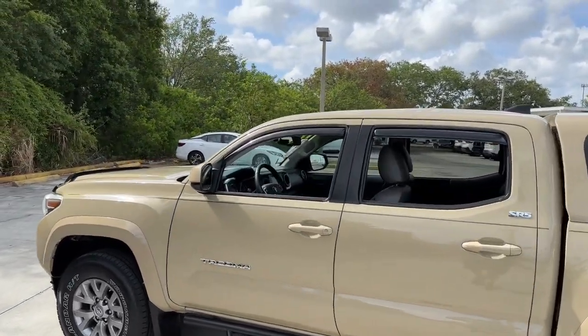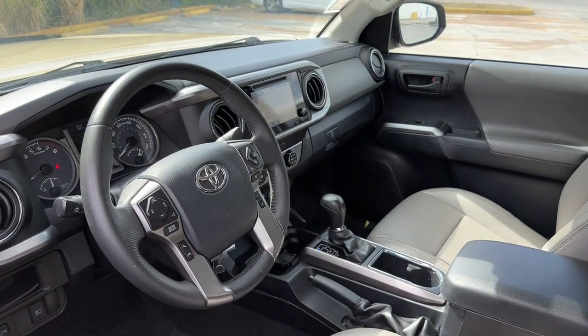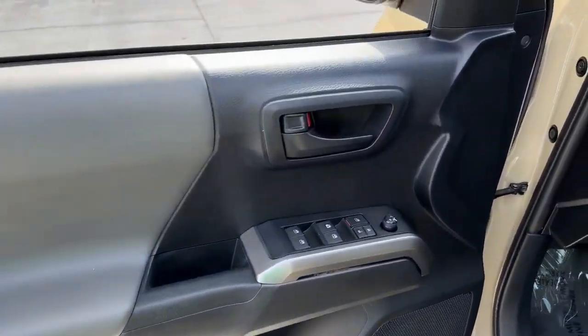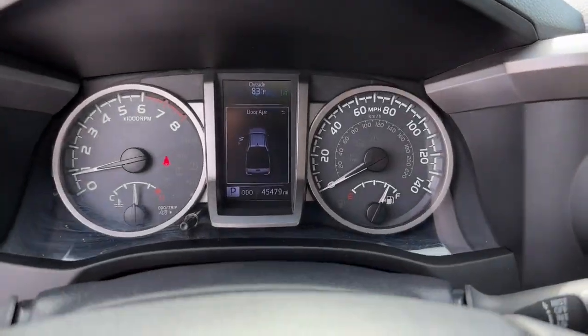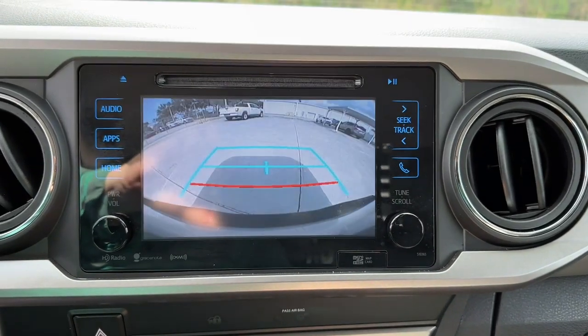of can-do attitude. The following are some of this vehicle's highlighted options: lane departure warning, keyless entry, satellite radio, adaptive cruise control, fog lamps, backup camera, Bluetooth connection, aluminum wheels, steering wheel audio controls, leather steering wheel.